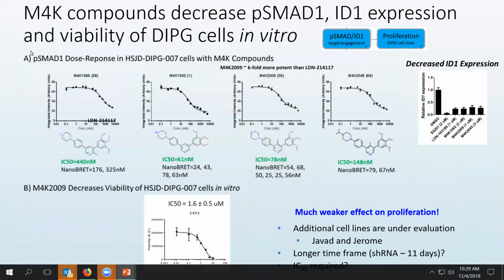We've also been able to show that the M4K compounds do act as they should by decreasing the phospho-SMAD1 as well as the downstream ID1 expression, and they even impact the viability of DIPG cells in vitro. So the lead compound, this LDN214117 shown here, was about 440 nanomolar, looking at the decrease in the phospho-SMAD in the presence of the compound, whereas M4K is about 6-fold more potent. It's about 50 to 70, or sorry, 78 nanomolar.